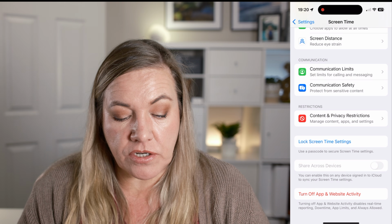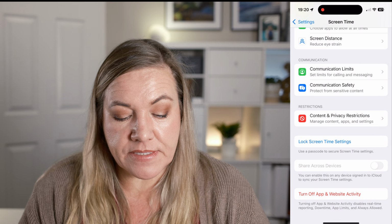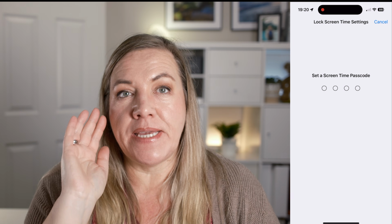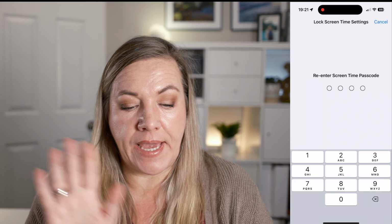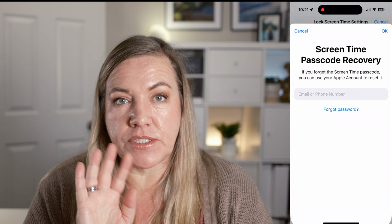And now you click on lock screen time settings. Now you have to set a screen time password. And that's very important. This has to be different from your phone passcode, the one you use to unlock your phone. I'm going to go with 1, 2, 3, 4, okay? You type it in again, 1, 2, 3, 4. This is just for now.